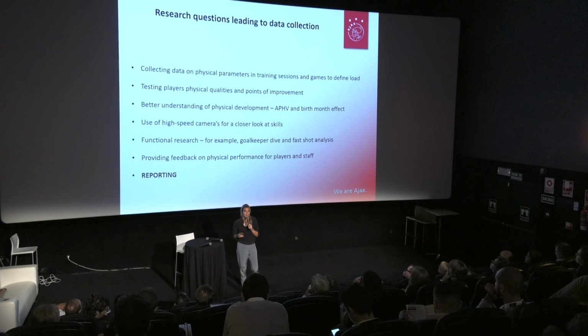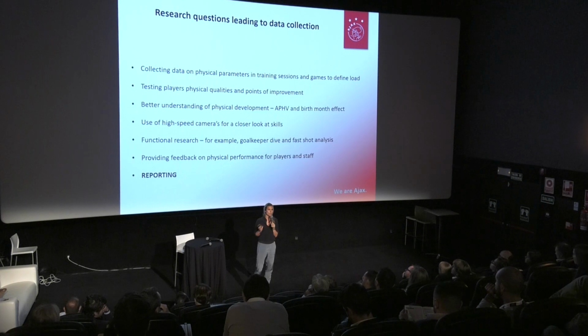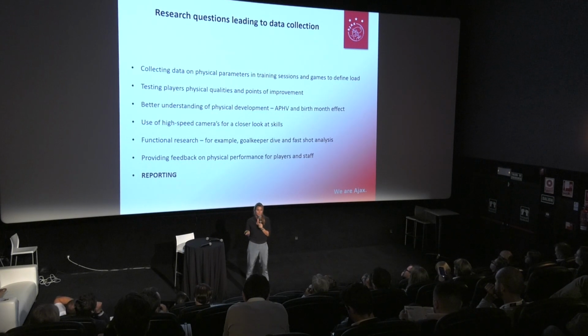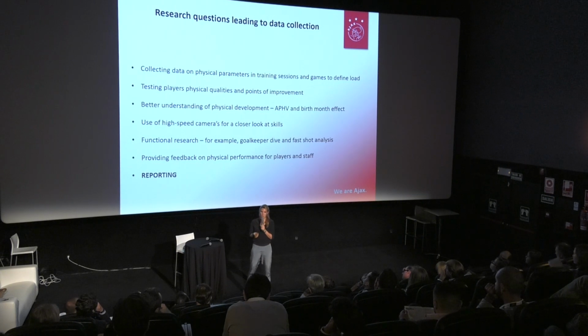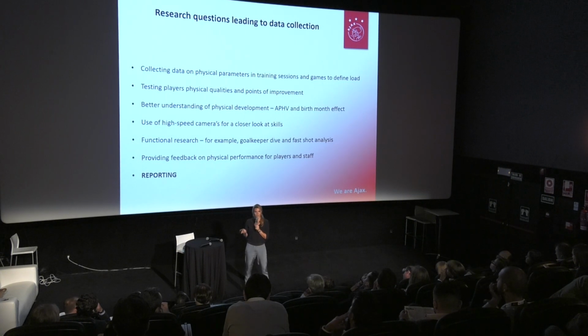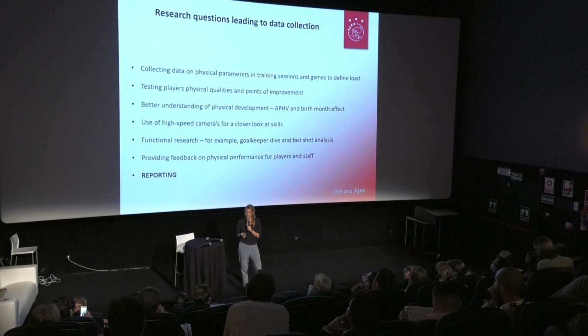All right, so this is just a few examples of what data we collect and what we were working on when we started. And the main thing is that it was always research questions that led to the collection of data. So we were collecting data on physical parameters in training sessions to define load. We were testing players' physical qualities and points of improvement. We had a better understanding of their physical development.